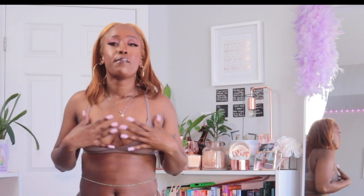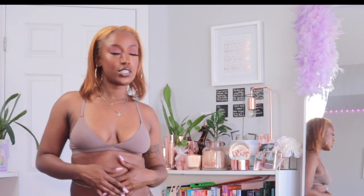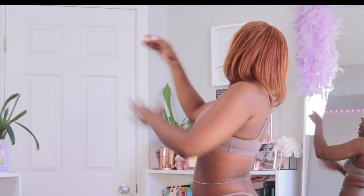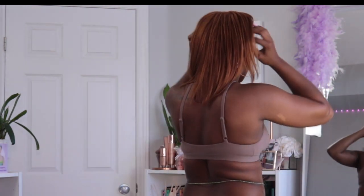The structure of this is different than the scoop neck ones, which I love because I already have a scoop neck one, so I was like, let's just switch it up. Wow, I love this set. Sorry y'all can't get into the thong, but she's eating. She looks good. This color is really cute.